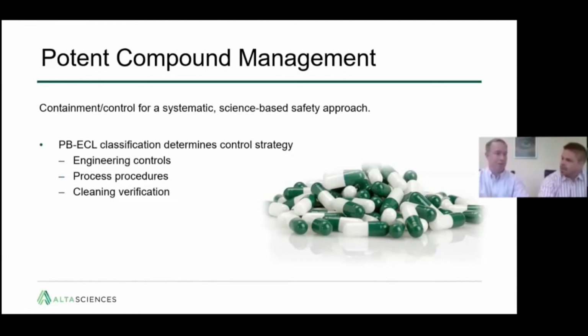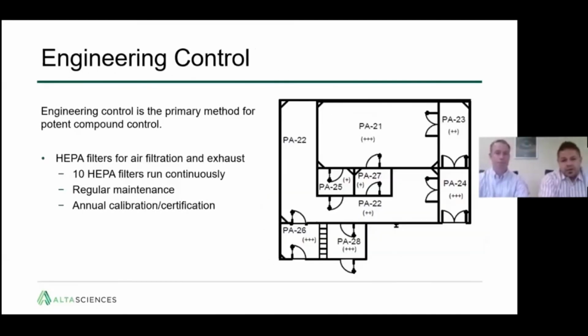Right. And I'm thinking some of the potent compounds that we've handled in the past, we basically said what's acceptable is none. You can't have any detected. There can be no carryover limit. Even though you did the calculation, you showed whatever, maybe we just said due to the nature of this compound, nothing's acceptable. Correct. So here is an overview of the layout of the room.